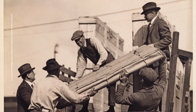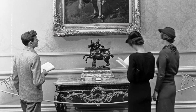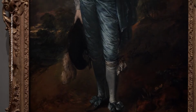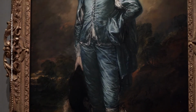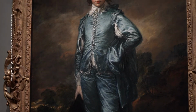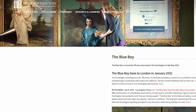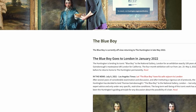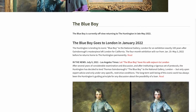It was in January the following year that it began its journey to the United States, leaving behind a saddened British public. At the time, shortly after the First World War, reviewers made the analogy between the grief over lost youth on the Western Front, followed by yet another loss, that of the Blue Boy. The painting found its home at the Huntington Library, Art Museum and Botanical Gardens in California and has never been sent out on loan since, until now.